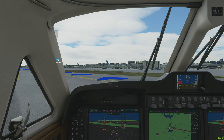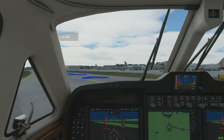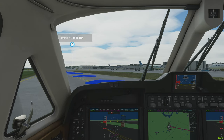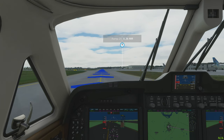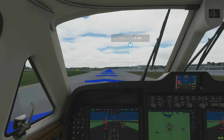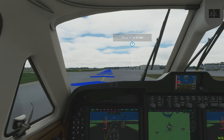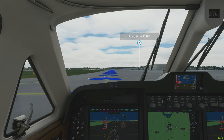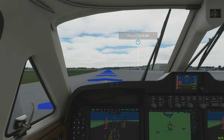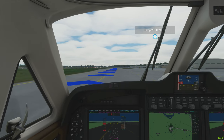Okay, the differential braking really helps on a turn like that. I guess it's a little too bad it's not snowing or something. I was kind of hoping it would be snowing somewhere on the East Coast. I have not run into snow yet. And it is winter. Okay, I'm going too fast. Gotta slow down.